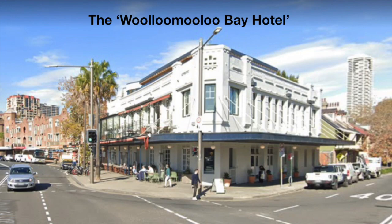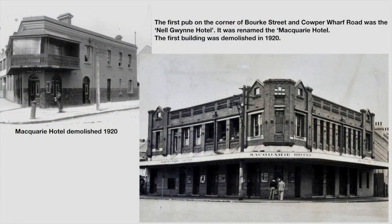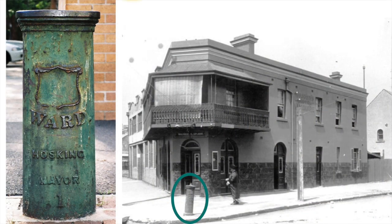Old hotels have disappeared. New ones have been built on the same site, or buildings are now used for other purposes. The Woolloomooloo Bay Hotel on the corner of Burke Street and Kuyper Wharf Road was the site of the Nell Gwen Hotel. It was renamed the Macquarie Hotel. The original building was demolished in 1920. A City of Sydney boundary stone was on the hotel corner.